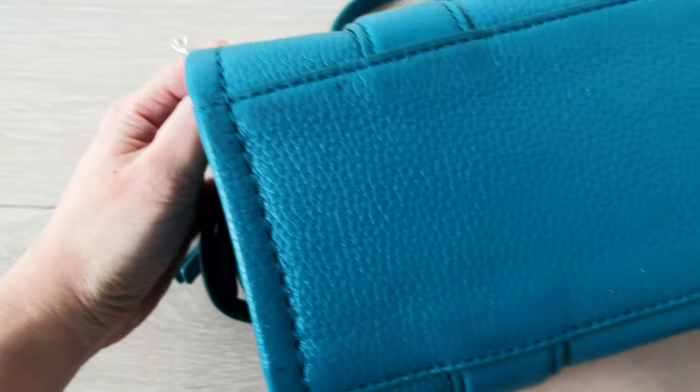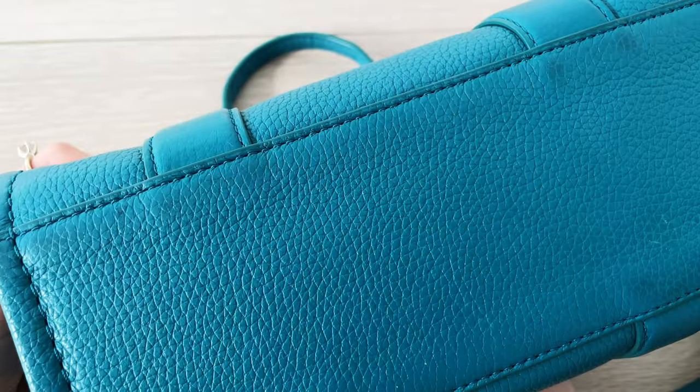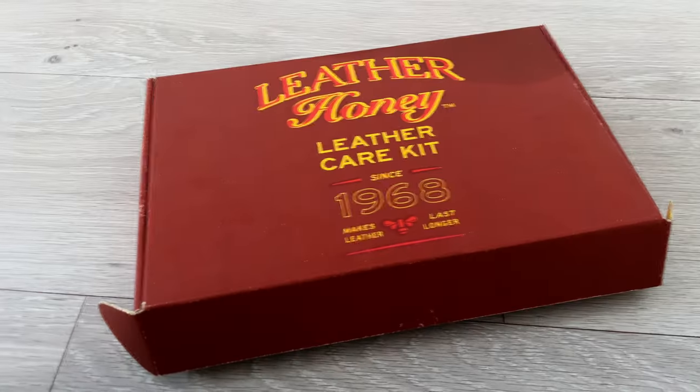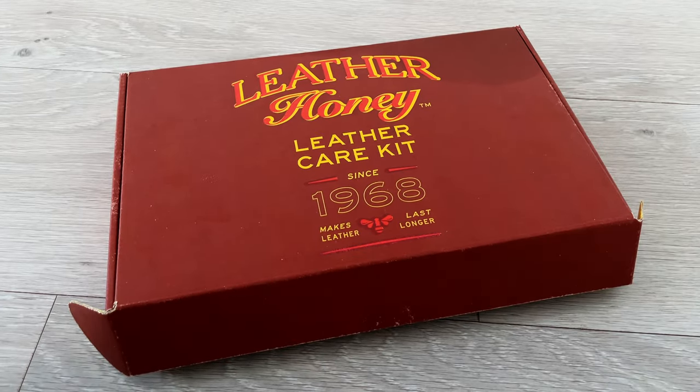The bottom of the handbag has some marks again, just from putting the handbag down. I don't baby this bag, so the bottom needs a bit of a clean.